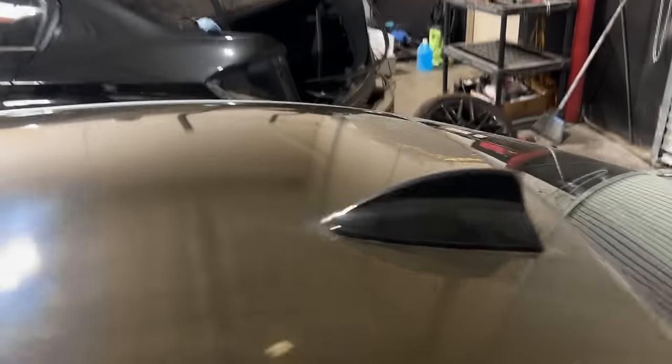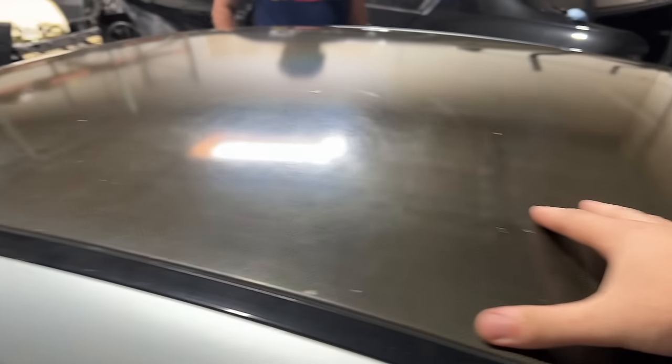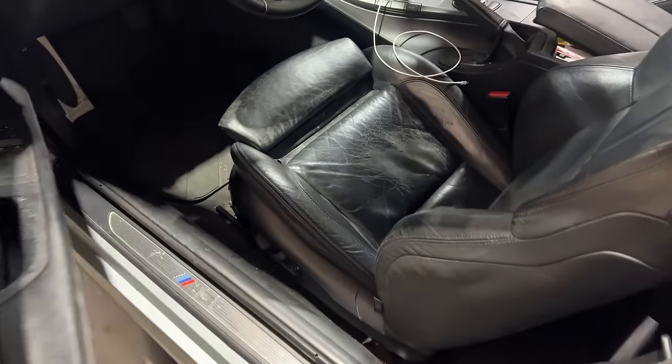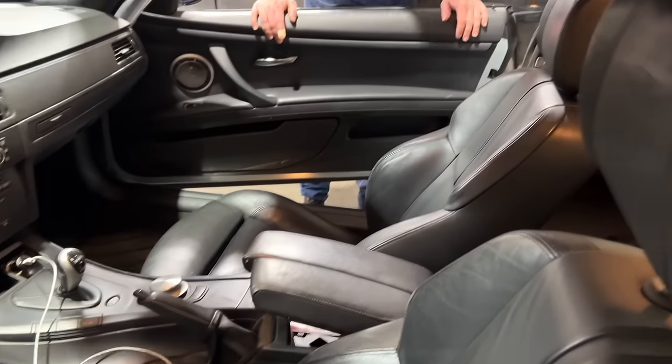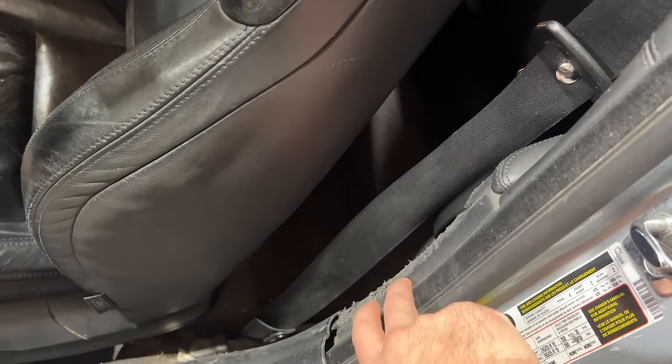Now, unfortunately, there is a patch right over here that the previous owner tried to repair, but just ended up making it worse. So we're probably gonna go ahead and get this thing restored. In the front windshield, it is an OEM BMW windshield right over here. Now, coming around to the driver's seat, there is a lot of wear, so we are gonna be on the lookout for two front E92 black seats. Over here as well, there are a couple scratches. This door card definitely needs to be replaced. Not really looking too good.